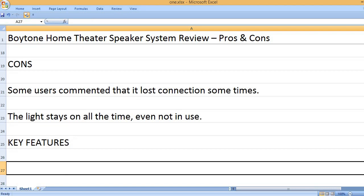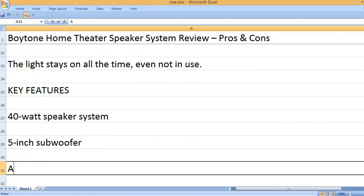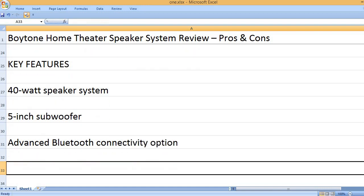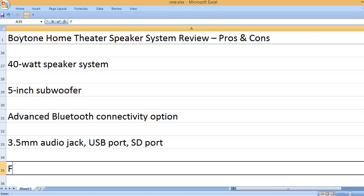Key features. Forty-watt speaker system. 5-inch subwoofer. Advanced Bluetooth connectivity option. 3.5mm audio jack, USB port, SD port.